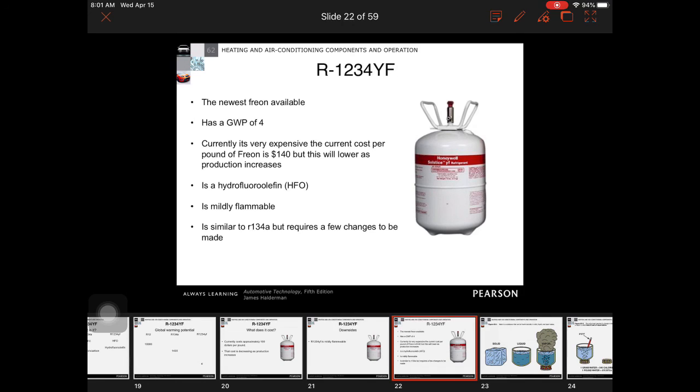It has a GWP of only 4, which is awesome. And currently, it's very expensive. Oh, I forgot to update this. So it's very expensive, and apparently last year was $140 a pound. But this will lower as production increases. So actually, that's $100 now. It is a hydrofluoroolefin. It is mildly flammable. However, it's kind of hard to get it to actually combust.